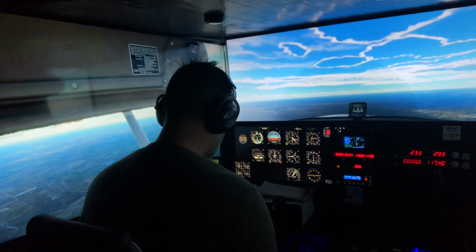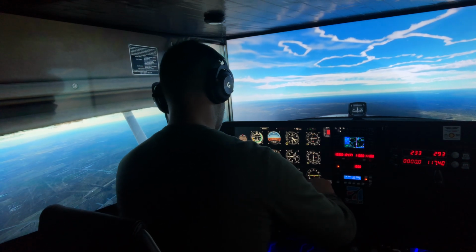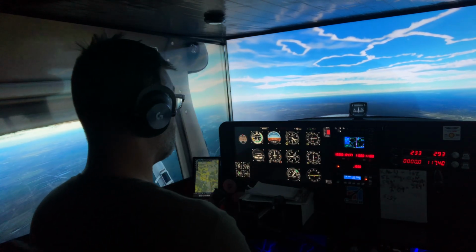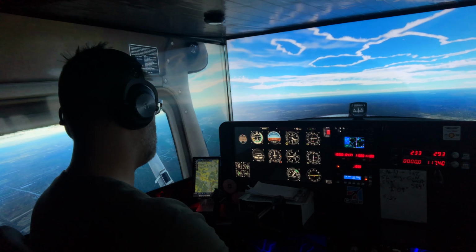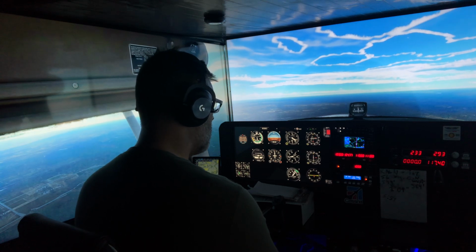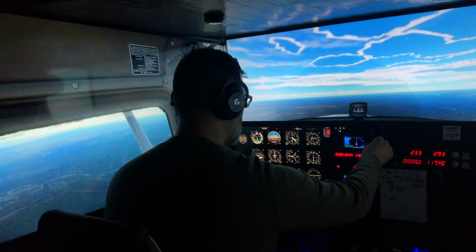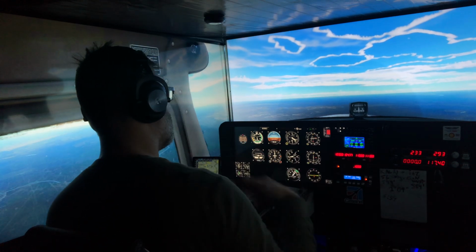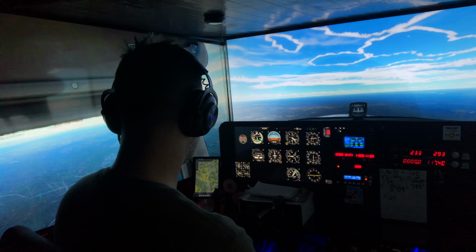Okay, so what is the altitude? So for your traffic pattern altitude, it's going to be 1,600 feet. 1,600 feet. So I'll have to get down 1,800 feet to get to traffic pattern altitude. Call when I'm 10 miles from the field.